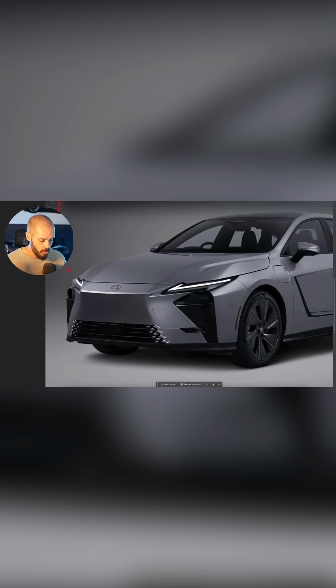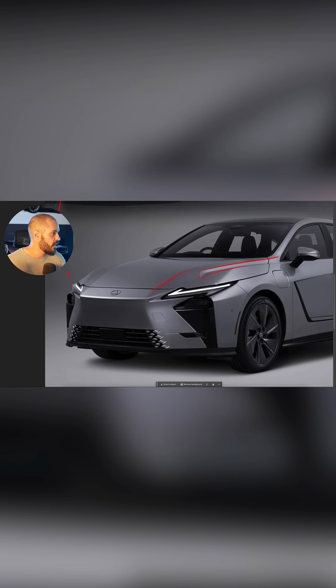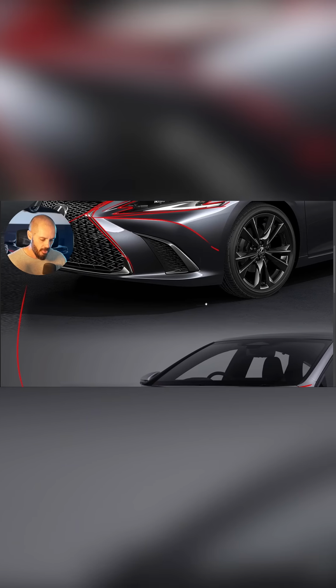Compare it now to the new ES, which feels like a product to me instead of an automotive piece of art. We have this line up here, and I'm not sure what is going on with this line going down from the A-pillar. It might be the angle, but it looks like the strangest curvature and creases going on. Look at this, going on right here, and then it just dips down in here, creating this weird design in that area.